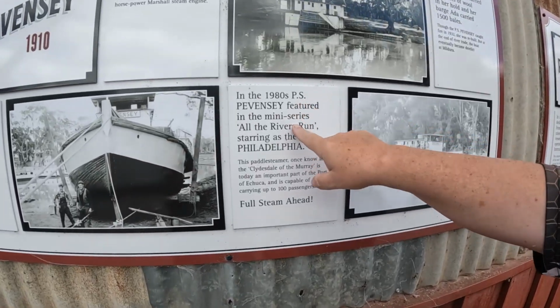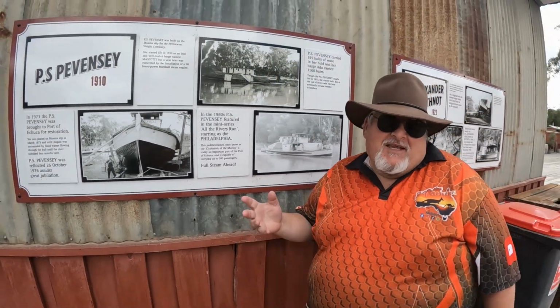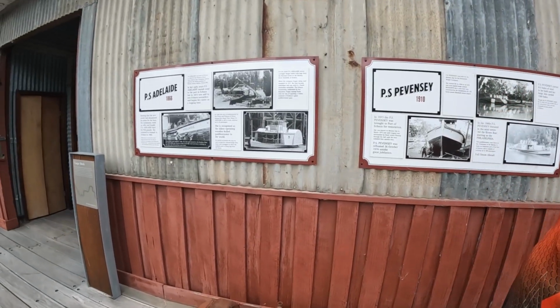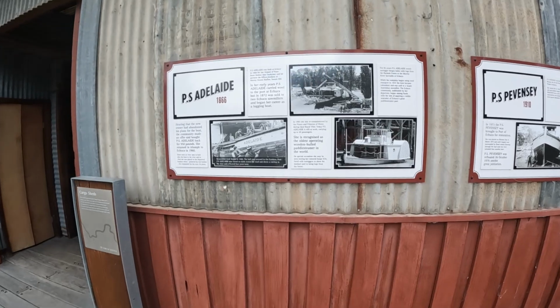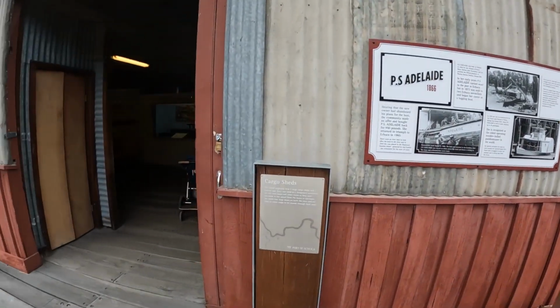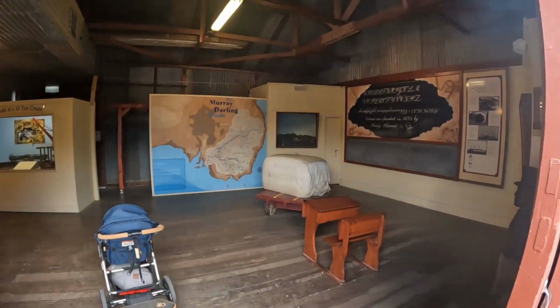I was right. See, it says here, All the Rivers Run. I get it right sometimes, at least 10% of the time anyway. Well, there we go, you were right. It does happen occasionally. Memory's not that bad.